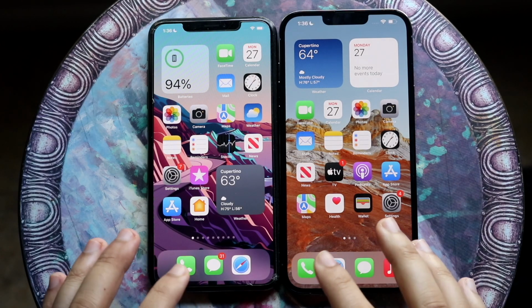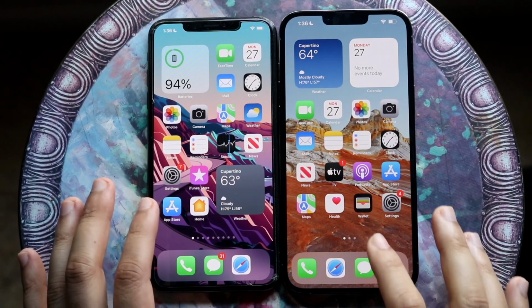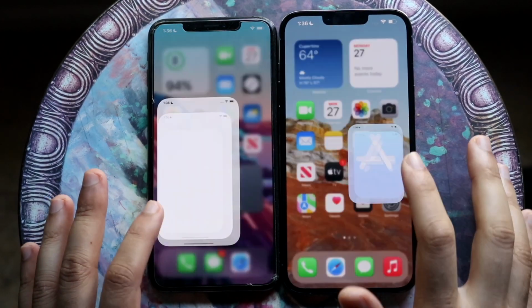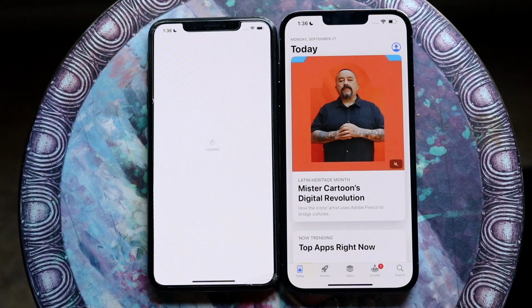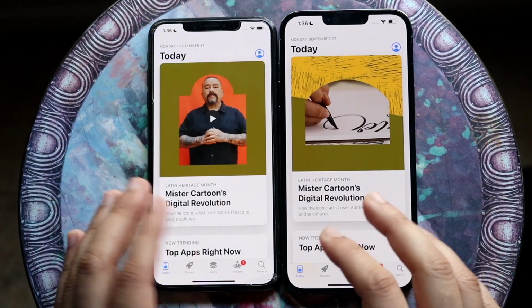Let's get into phone calls. 3, 2, 1. Pretty much the same exact thing. Music, which I don't even have here. Let's go in their app stores. 3, 2, 1. And the 13 Pro Max definitely faster. XS Max, I guess we have to go through all these ads and we finally get into it.